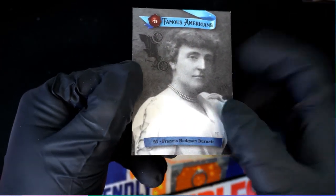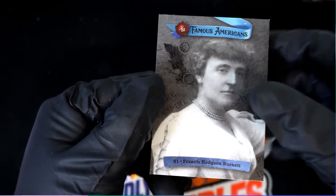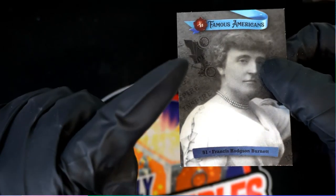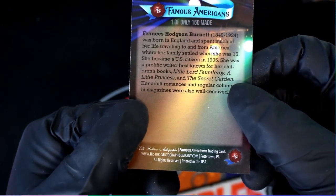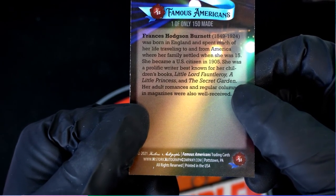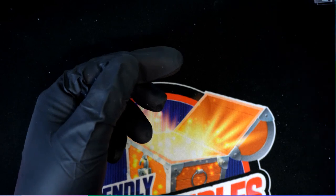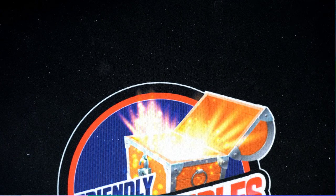So let's check out this. This is a nice one right here. And you can see this is a special kind that has something that doesn't belong. That does not belong in the picture. So this is a very special one right here. A writer known for her children's books. And then she wrote some adult novels types. All right. So really cool things coming out here. Short prints, film cells, all kinds of stuff. Congrats, Joey C. Next up is Daniel M.